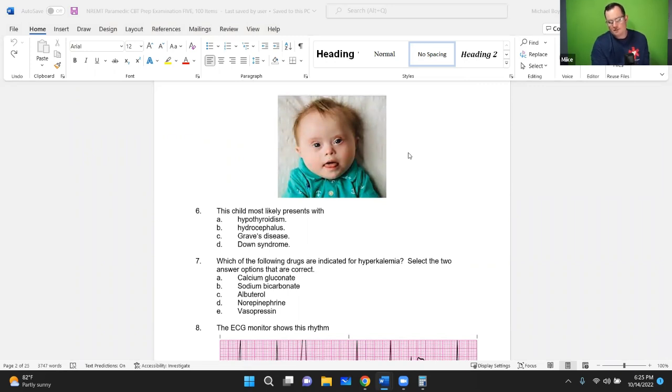Number 7, which of the following drugs are indicated in hyper K? Select 2. This is one that I don't like, by the way. What do you guys say? I'm saying A and E. You said E as in echo? Yeah, E as in echo.